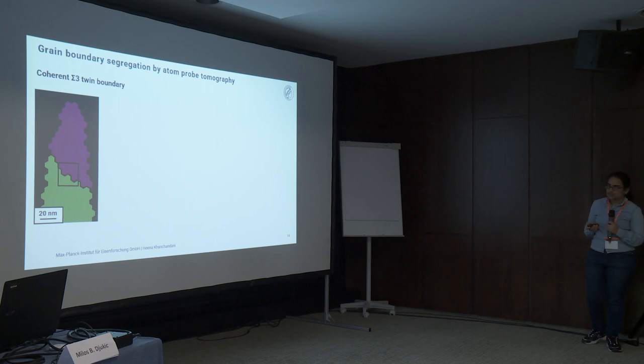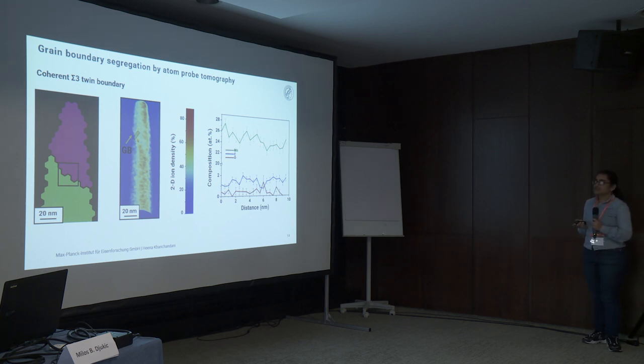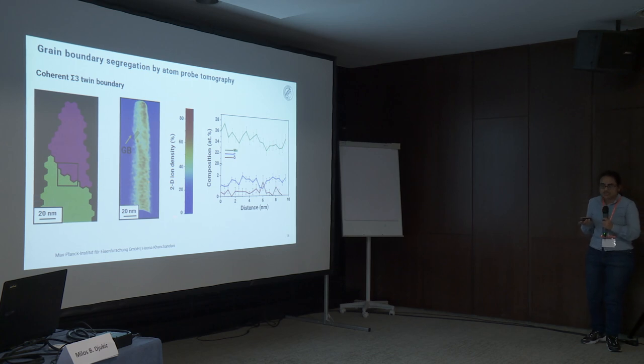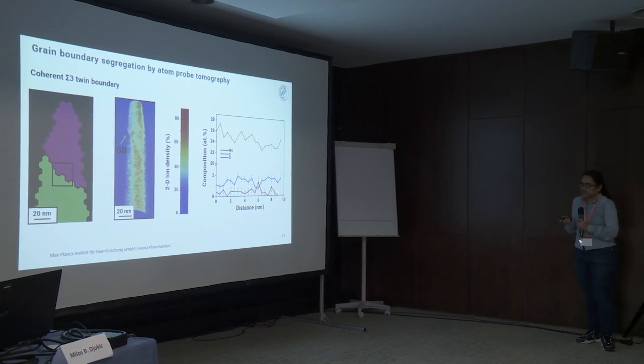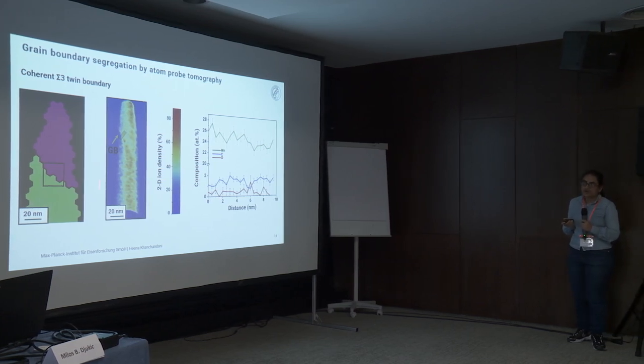But at the coherent sigma 3 twin boundary, there was no elemental segregation, and hence we located the boundary by the local fluctuation in the ion density map. At this boundary, there was manganese depletion, and there was also oxygen enrichment. We also found that the oxygen was present as a residual in the material which was used for the analysis. But this oxygen was segregated at the coherent sigma 3 twin boundary, and they were more prone to oxidation, most likely because of the manganese depletion.